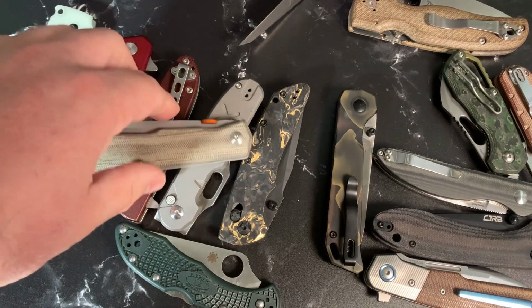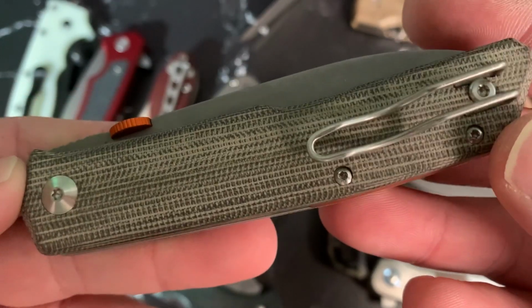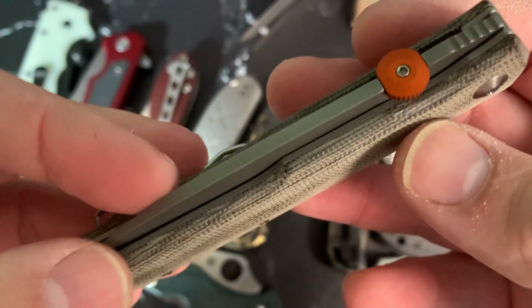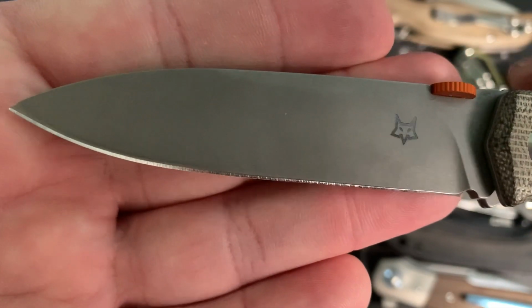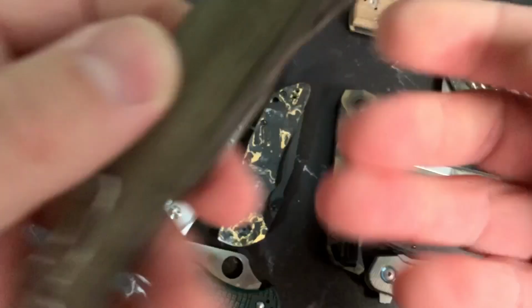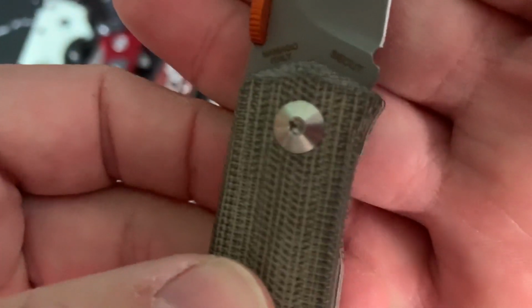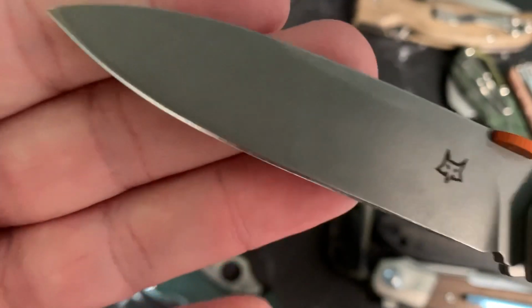I even prefer, though, to that one, this version, right? Which, if I'm not mistaken, I think is called the Sicilian. Again, it's Fox Knives, different blade profile. This is a drop point, or I guess you'd call it a spear point, maybe. Flat ground. Again, Bob Terzuola design. And the steel on this is M390. This is the only knife I have in that steel. I have daily carried this a bit. It has been good so far.